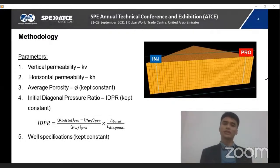This is a diagonal cross-section from an injector well to a producer well for one of the quarters of a five-spot pattern. We'll be using ratios and other dimensionless variables to quantify our results in order to make it as universal as possible. For each layer, we'll be studying vertical and horizontal permeability. We will set porosity, initial diagonal pressure ratio, as well as well specifications, such as flow rate and perforations, unchanged in all of our experiments.